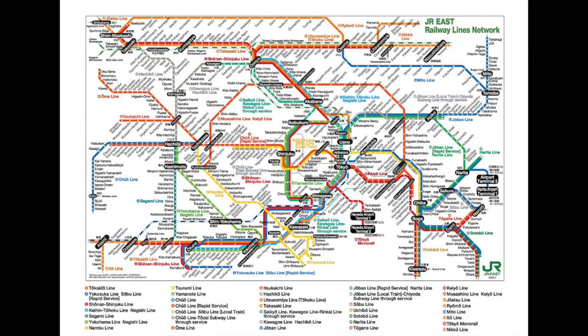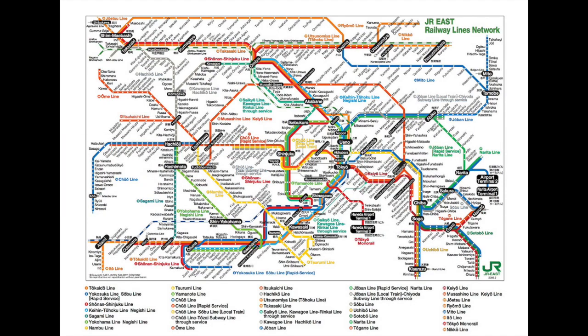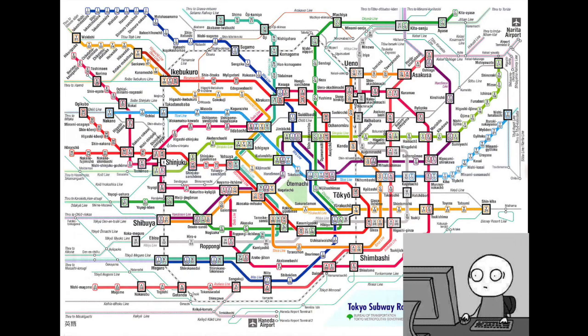Seriously? What in the candy apple blue crap is this? I can't even read the frickin' lines. It's okay, don't freak out. Okay, what's this? JR East? No, you don't want that. You want the subway map. Let's flip it over. Oh my god, this does not look any better.